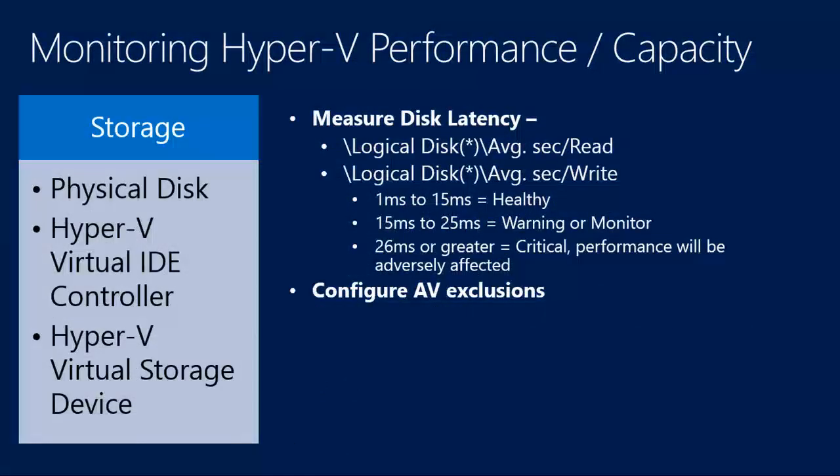Okay, so that's network. Now for latency, some of the counters that I use are logical disk average seconds per read and write. We just want to know how fast the data is being read and written. Anything below 15 milliseconds is healthy. Anything above 26 milliseconds is a cause for concern. Now, these metrics are based on a 7,200 RPM disk. So if you're running 10,000 or 15,000 RPM, these thresholds will come down even further, since those disks are faster. This is based on poor performance.